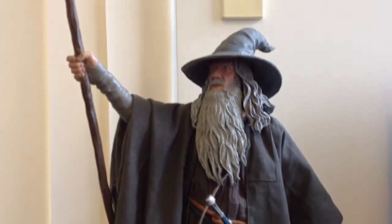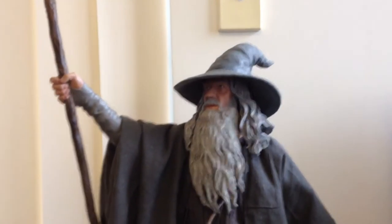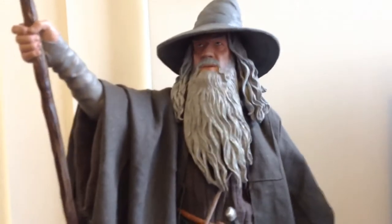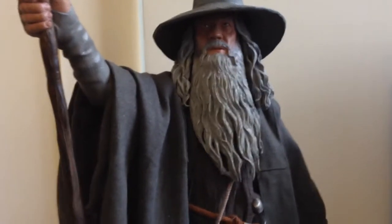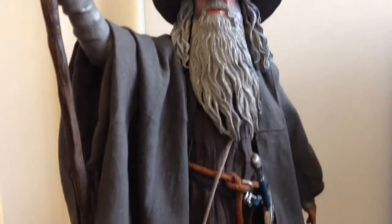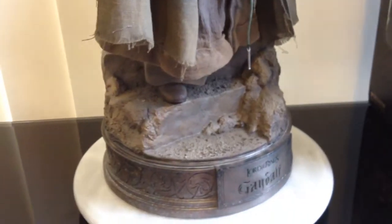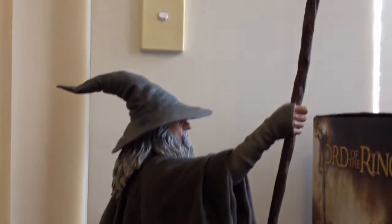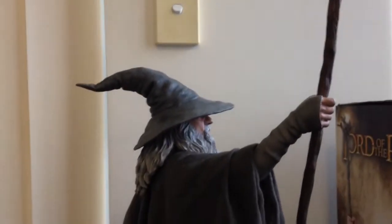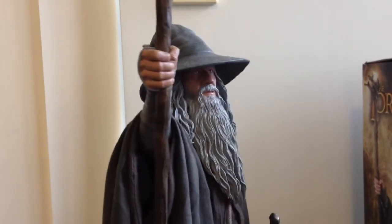Photos online never do this piece justice. You always see it in people's collections in the distance, and you see how great it looks. Then you see bright flashed shots in person. Even on my camera, it's not picking up what I'm seeing here. But in hand, it is a magnificent piece. It really represents that museum quality and timeless piece which you want from a statue or a premium format. It is Sir Ian McKellen, Gandalf the Grey to a T, that's for sure.